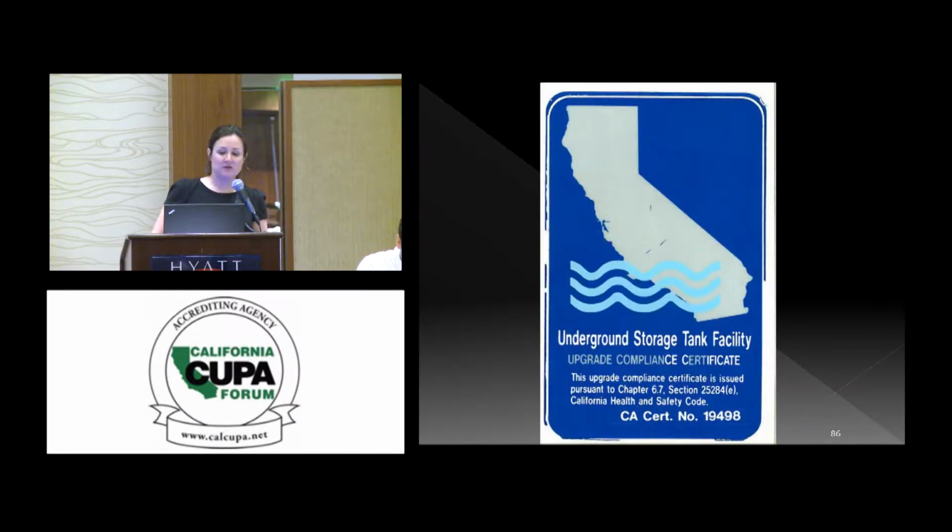Whenever a site did get into compliance, regardless of whether it was doing retrofit or upgrades, they got this compliance certificate, and you might still see these in the windows of the kiosks at gas stations. They're not required to post them anymore. That requirement went away after 5 years, but most people did keep them around. So next time you go to the gas station, look for one of these, and you'll know that this certificate was given back in '98 because they met the upgrade requirements.